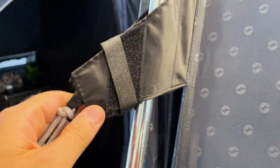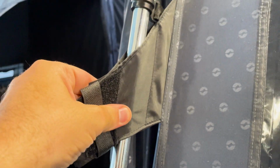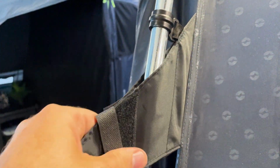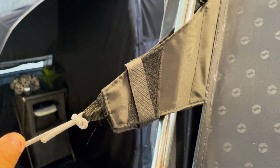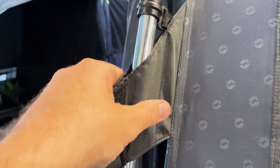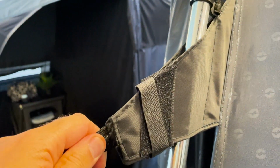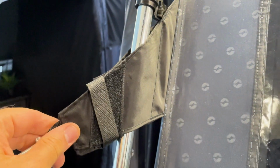This is actually the Outwell wind stabilizer system. And it basically helps bind the tent a little bit more strongly to the steel poles here. And of course, you pull that out there, that's a really secure anchor. It anchors the fly sheet of the tent, anchors the pole, anchors the guy line, and of course, there's strong webbing going all the way through.